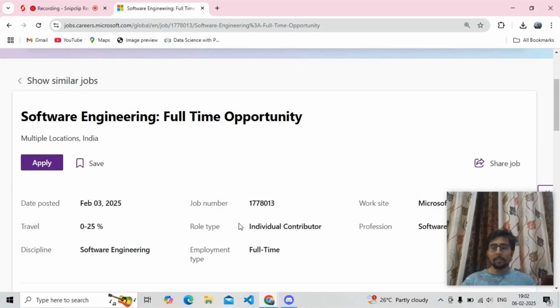So, if you are passionate about software engineering, eager to work with innovative technologies, and ready to join a company that truly values your growth, this could be the perfect opportunity for you.